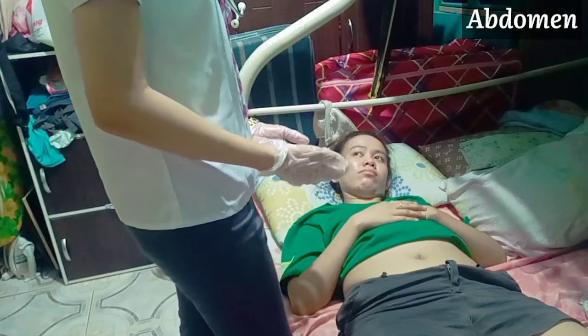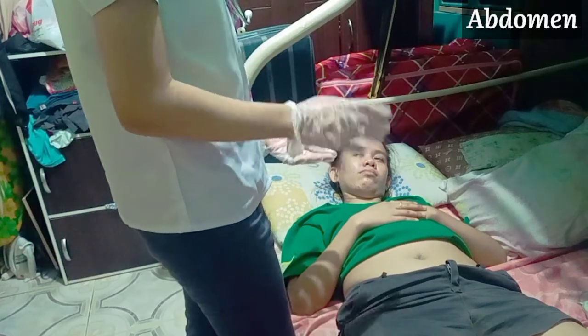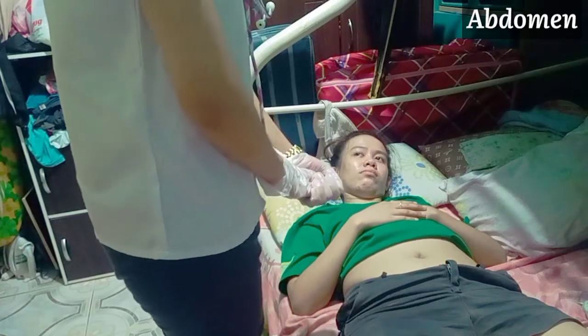Upon palpation of different quadrants, there is no tenderness reported by the client on the specific location of the vital organs. The liver, spleen, kidneys, and bladder are palpated. I'm now going to assess the musculoskeletal system of my client.